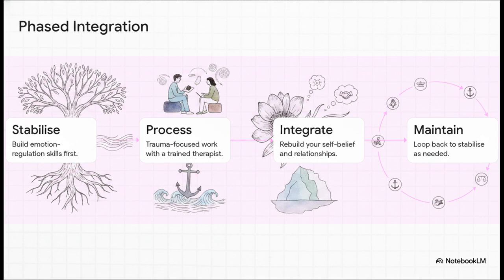Only when you're stable do you move to step two, which is processing the trauma with your therapist. Step three is integration, using tools like those thought records we mentioned to rebuild your self-belief and your relationships, those submerged iceberg layers. And finally, step four is maintain, where you loop back to stabilize whenever you need to. You are always allowed to revisit the basics. It's a continuous, supportive cycle of healing.